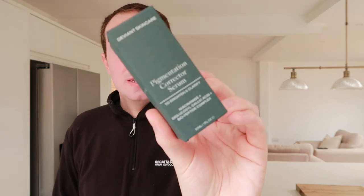Yes, yes, I have got it. So we have got the pigmentation corrector serum. This is their new release, and you can actually use this alongside any other active ingredient in your routine. So tretinoin, exfoliating acids, vitamin C, anything like that. And it's a really innovative formulation. So very, very excited to try that out. And I think we've got some top ups of some of my faves as well.